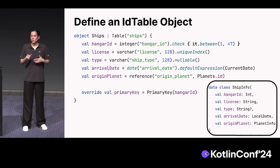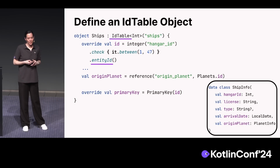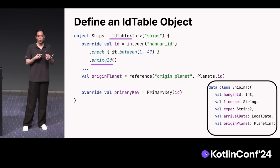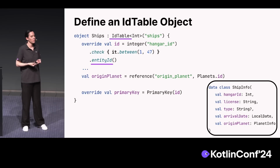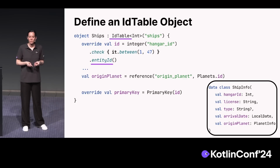So if we do the same thing with our ships table, this is the original ships table. The difference with this one being we're going to extend directly from the base ID table class because we don't want our original integer column to auto-increment. We want it to be the primary key and we want it to be the ID column, but without auto-incrementing, all we have to do is instead call entity ID to make sure that that original column is wrapped properly for the ID table.